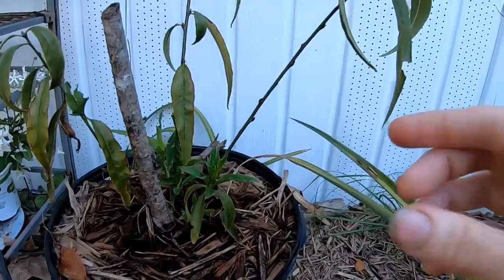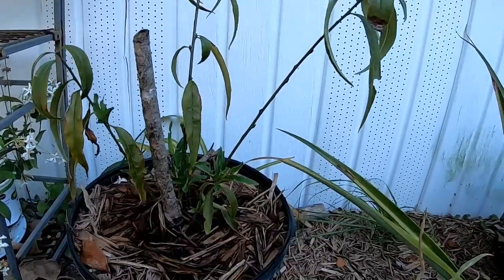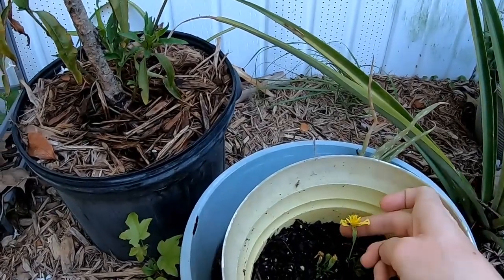So this is my peach tree. It has a lot of new growth, which is really good, because when I first got this peach tree it was dying and I had to cut it. I've talked about this before, but look at all the new growth. It's really exciting.